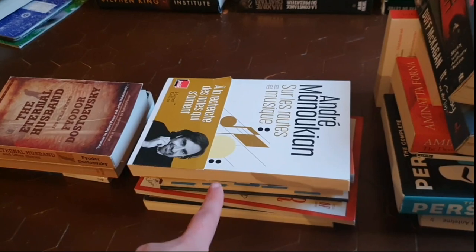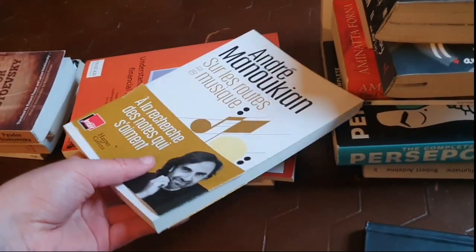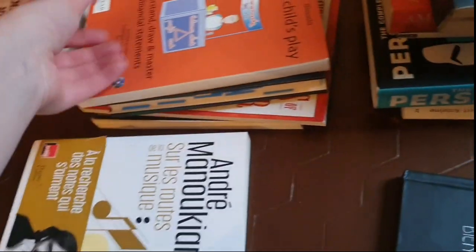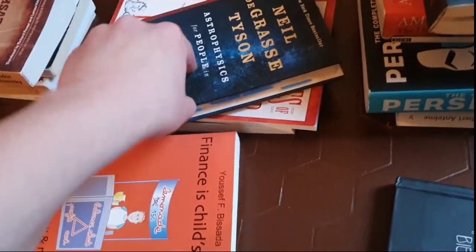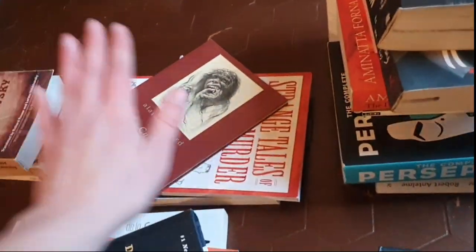Here are books to learn stuff, like nonfiction. I don't really know what this is about. My aunt sent it to me, but I know it's about music, and that's all you need to know. This is a pretty good book if you want to learn about super basic finance, and then Neil deGrasse Tyson, that type of stuff.